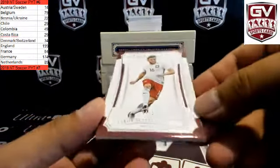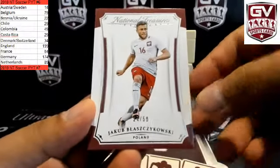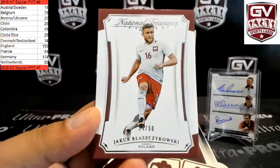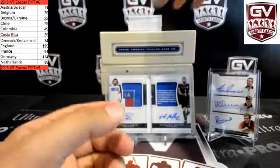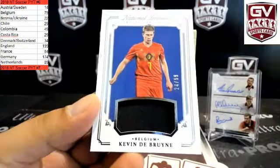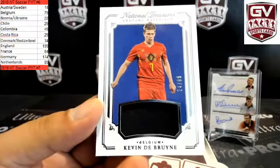All right, first up, number 50, Jakub Blaszczykowski for Poland. Poland in this one is Arthur. Next up, we got a jersey, number 299, Kevin De Bruyne for Belgium. Belgium, and this one is Rob.